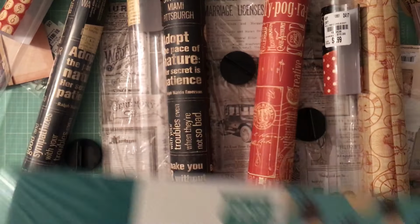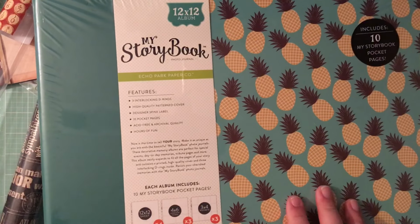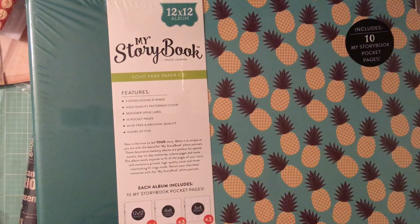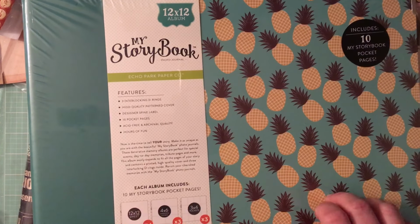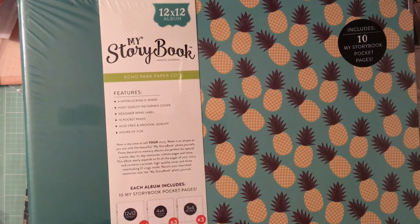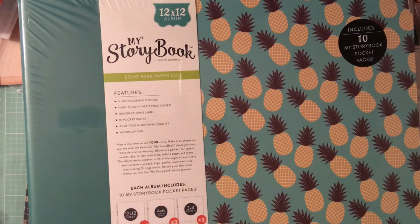They did have some baby girl ones, baby boy ones, traveling ones, but I was really, really good and only just got the one for now. That's just in case my husband's watching. But then he heard me say that part, so it doesn't count.